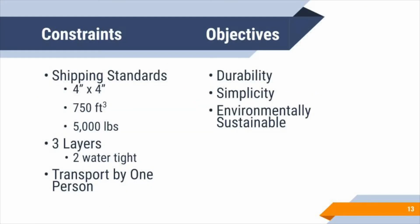We used a list of constraints, which are needs that had to be met by our design, and a list of objectives, which would ideally be met by our design. The device has to meet shipping standards by being at least 4 inches by 4 inches and less than 750 feet cubed, weighing less than 5,000 pounds, but it also has to be small enough to be carried by one person or animal for long periods of time. Based on OSHA standards, our product should be less than 15 pounds.